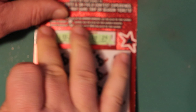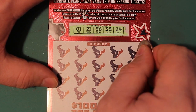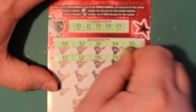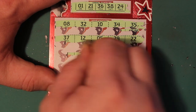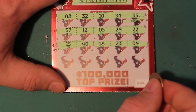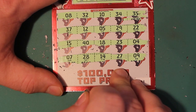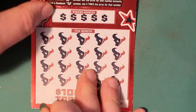Honestly, I would like to win one of the merchandise packs or even the season tickets. That'd be kind of awesome. 01, 21, 36, 38, and 24 are the winning numbers. $08, $32, $10, $34, $35, $22, $29, $05, $12, and $37. $04, $23, $18, $40, and $15. $27, $14, $28, and $07. I don't see any winners. Well, that's 2 of them. Let's keep going.